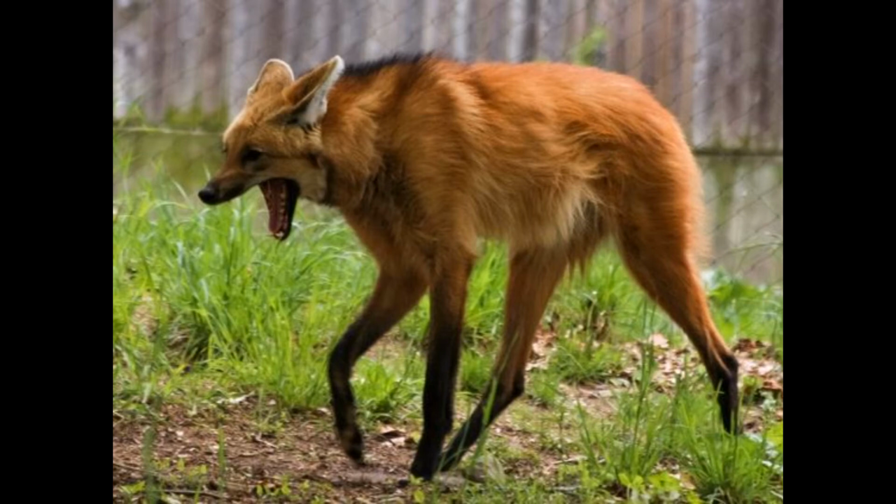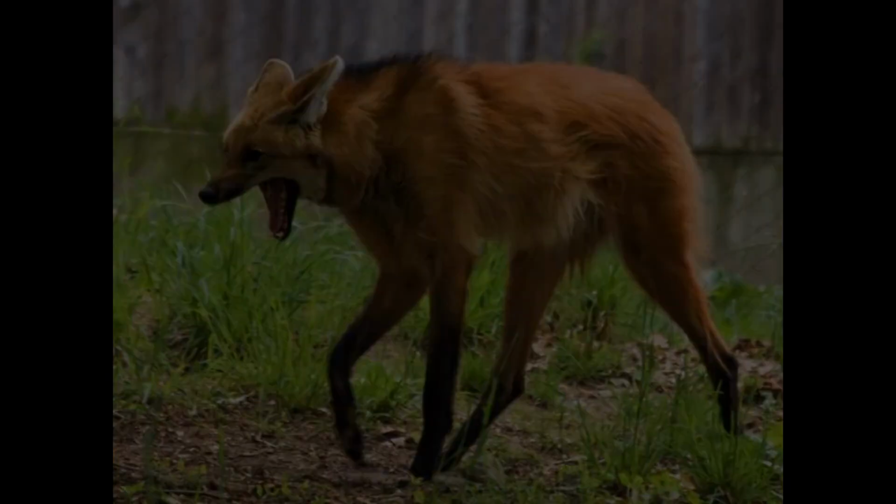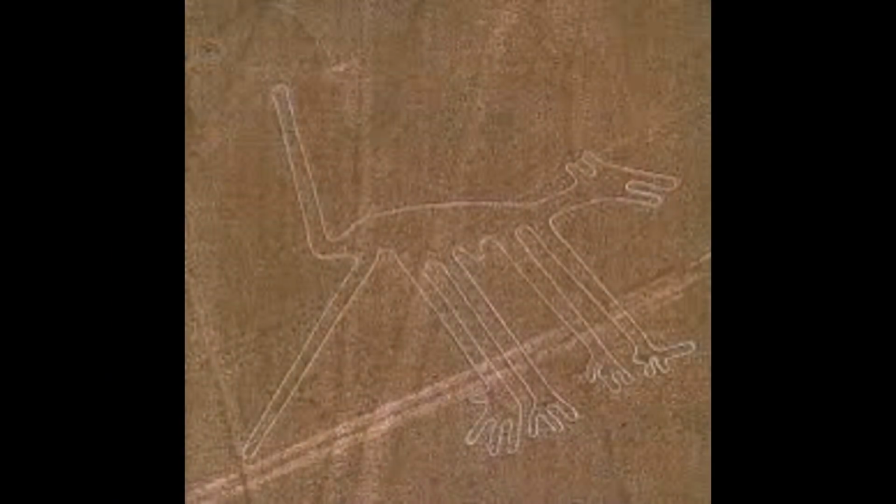Earlier I explained that the Nazca figure appeared to have two tails, one pointing up and one down. I suspect that the line pointing down does not illustrate a second tail, but could instead be an illustration of the animal scent marking with urine. We can also see the same example of this in another Nazca figure known as the monkey.